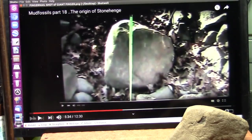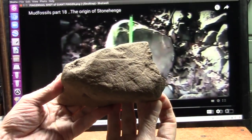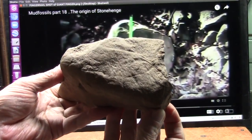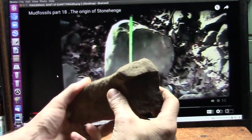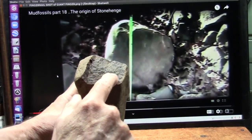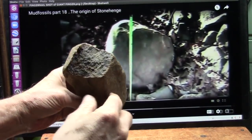I discovered these 10 years ago. This is a goose head right here. That's the feather patterns in the goose's head. I mean, that's just where they are. Now, this is collagen. It turns into what they call feldspar. Inside is basalt, and that's where the neck and all of the bloody tissues are inside.